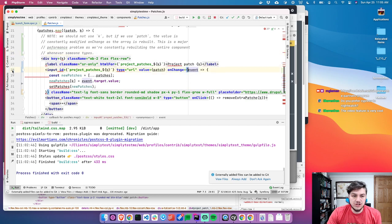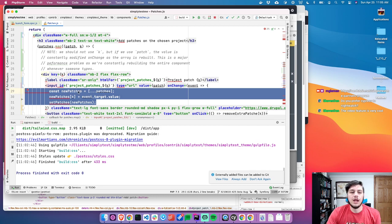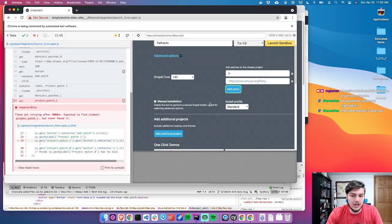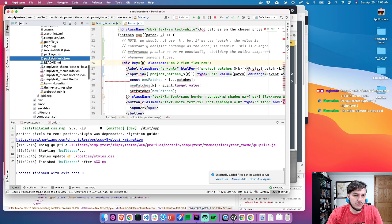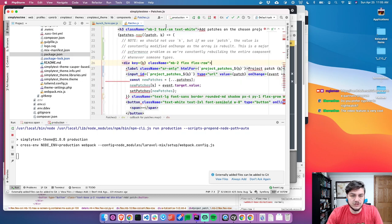So every time somebody changes the text, it is rebuilding the patches array, setting the value for this, and then updating the state. And with React, we need on change to push the value somewhere. We can't just say on blur. Yeah, so it's not the greatest, but it's also not really breaking the site right now. So build runs more than just what we need. Oh, I don't want to open the lock file. So build compiles the JavaScript and the CSS. We're just going to do production, and that will run just our JavaScript.